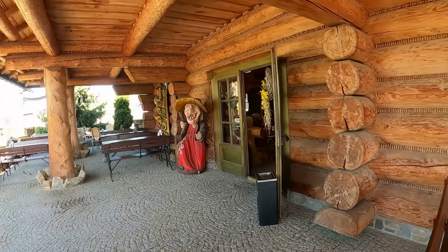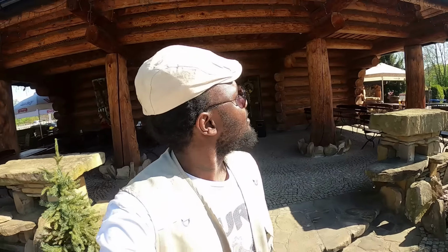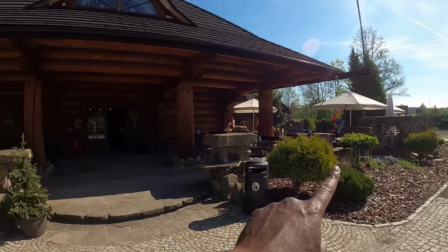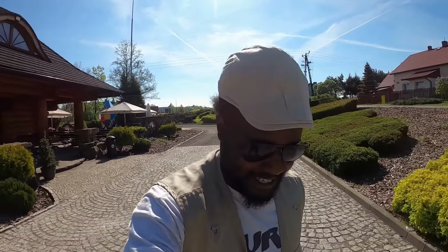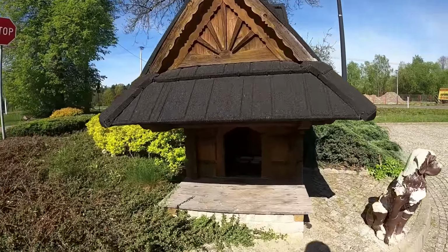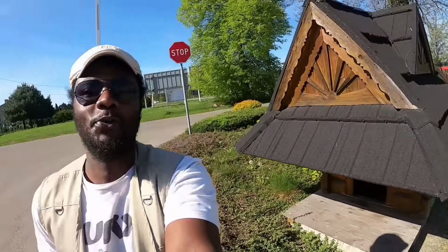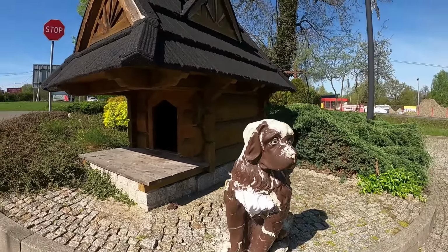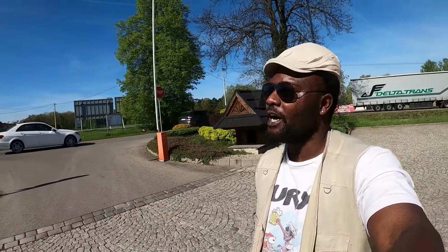Wow, beautiful this place is. Check it out. Wow, nice seating area here. Lovely place. Wow, amazing. They've also got a park over there, and they also have a dog kennel. Check it out. Dzień dobry, gorący pies. Good day, hot dog. Nobody's home. I think this is the dog for the dog house. Right. We're just gonna get our food now and enjoy the nice, beautiful atmosphere here.